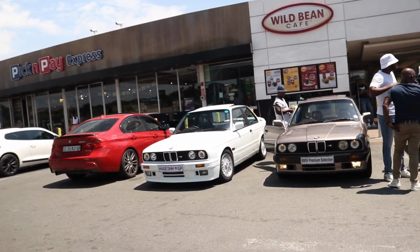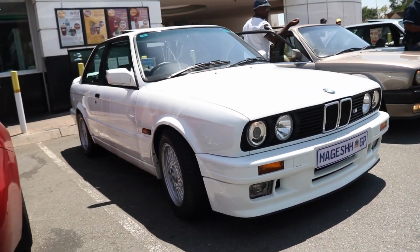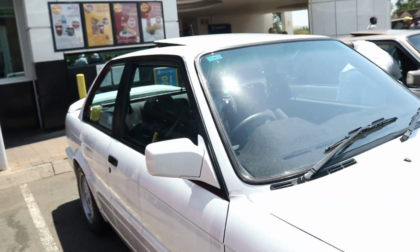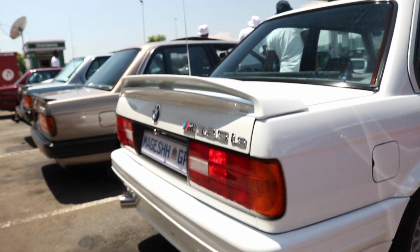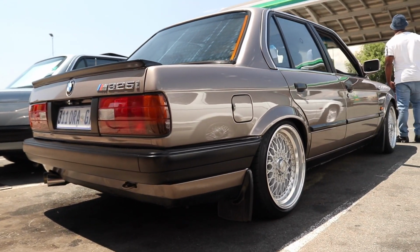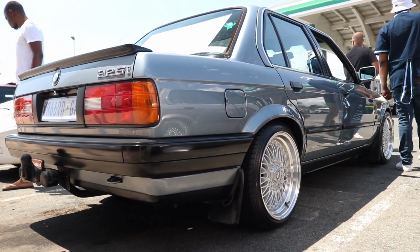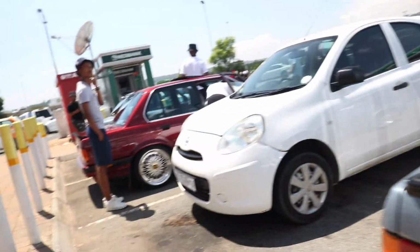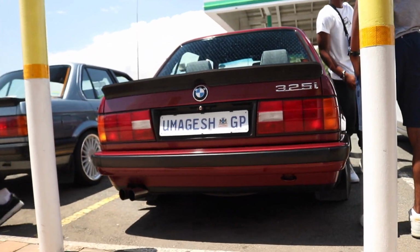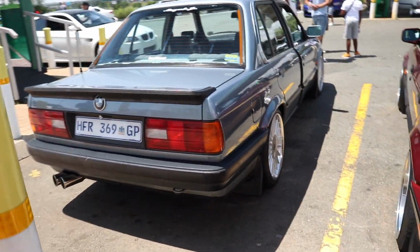Boys and girls, cars keep on pulling in. We have another one, Makiash's 325iS. I think this might be an ice white OEM BBS. Guys, an iS needs to be kept stock, in my opinion. This thing looks so freaking clean. M Tech kit, of course. 325i, another one. Another 325. Oh my gosh. Another iS. Damn.